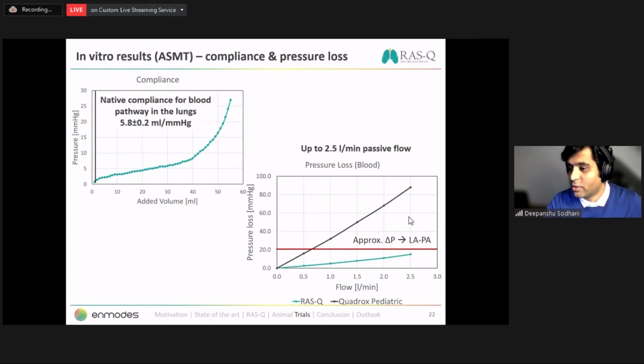Now, looking at the pressure drop, what you have here is the pressure loss versus the flow curve, and you can see that even for 2.5 liters of flow, we are still below the 20 millimeters of mercury mark, which is approximately the pressure loss or pressure difference that one observes between the left atrium and pulmonary artery.